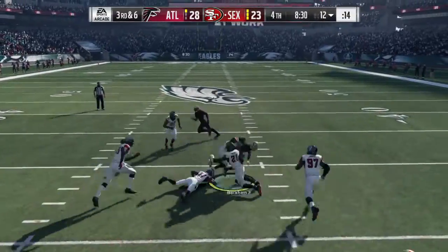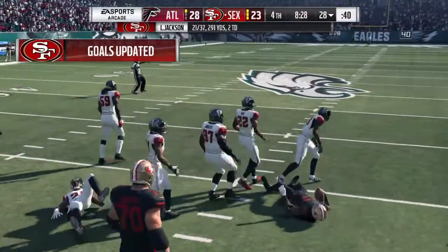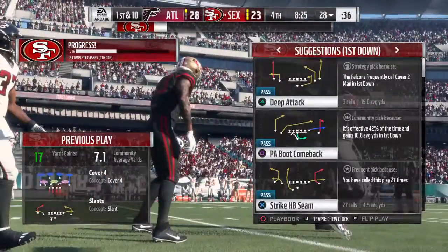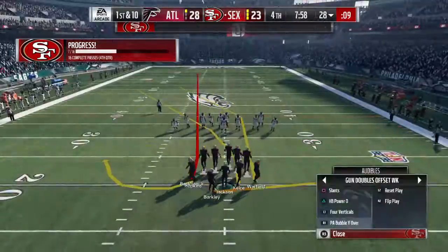Over the middle to Beckham. And the broken tackle helps lead to a first down gain. 17 yards on the pickup there, and the drive will continue.